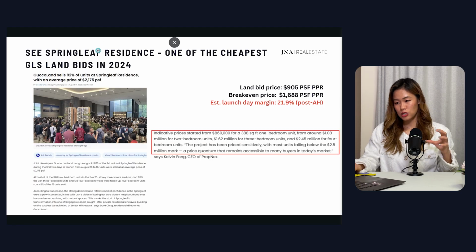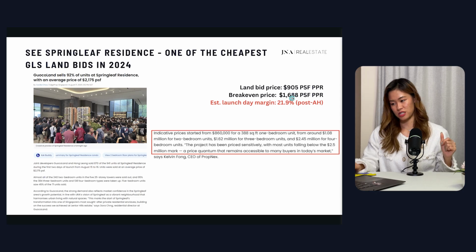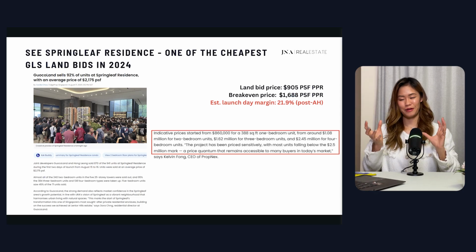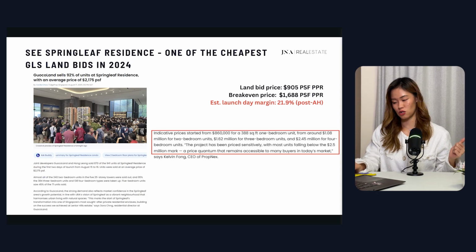And if I were to look at the second cheapest GLS land bid that happened in 2024, again, history repeating itself. Springleaf Residence's land bid itself is $5 higher than Faber Residence. And in fact, break-even price, we're looking at $1,688 per square foot, which is about $6 higher than our break-even price of $1,682. So you can kind of see what's happening, history repeating itself, especially in the OCR. You've got Norwood Grand in Woodlands, Springleaf Residence within Springleaf, at the doorstep of Springleaf MRT station, which is on the Thomson-East Coast Line.